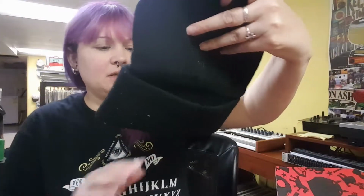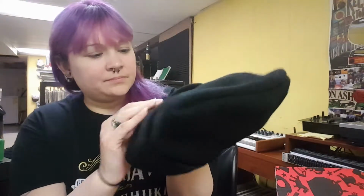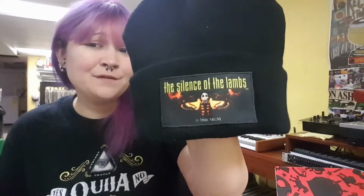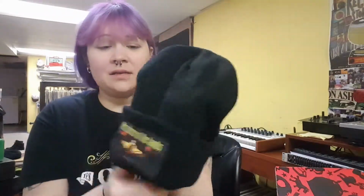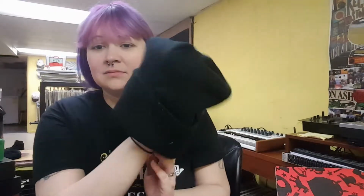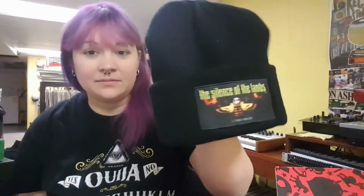Alright, let's see. We have next a beanie, which is from Silence of the Lambs. I don't wear a lot of beanies, especially like this with the flap. I definitely could have made that myself. It just looks like an iron-on patch stitched on. But I mean, it's really cool. But again, I don't like these kinds of beanies. I like the ones where I just fold in the back, almost like a hippie beanie, where it just kind of lays in the back and that's it. I don't like the foldy thing. I'm weird. But that's cool. I don't know what I'm going to do with it yet.